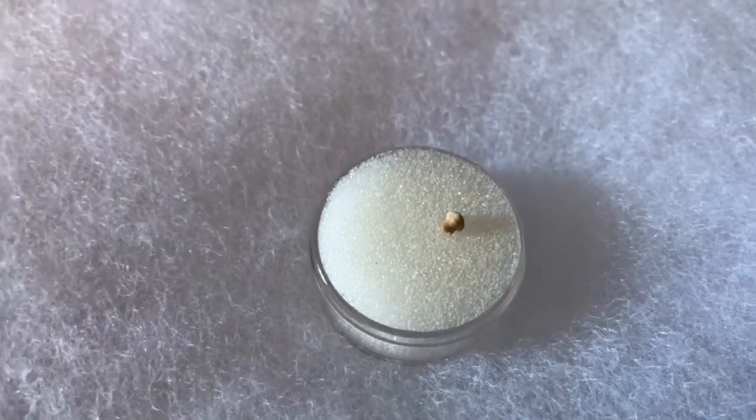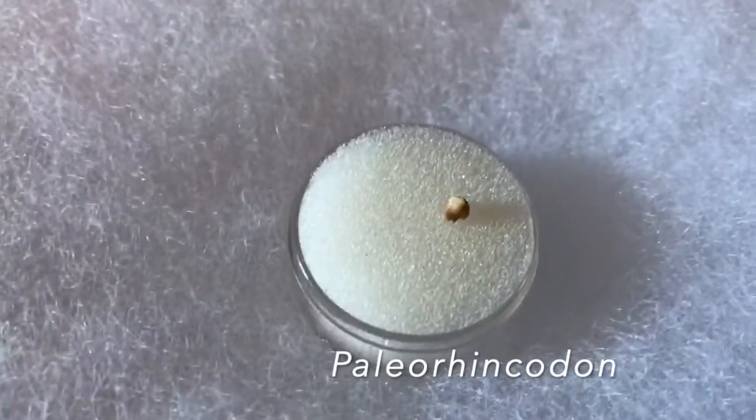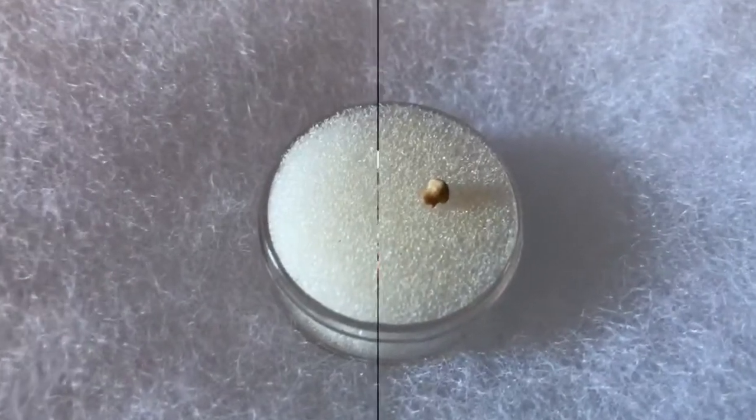This last tooth is a 50 million year old fossil from North Africa. It belongs to a Paleorhincodon. This species is considered an early relative of the modern whale shark, Rhincodon typus.